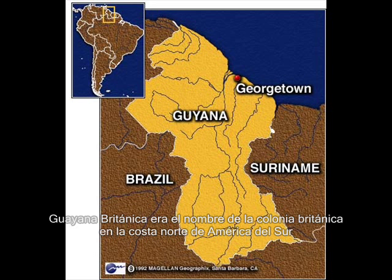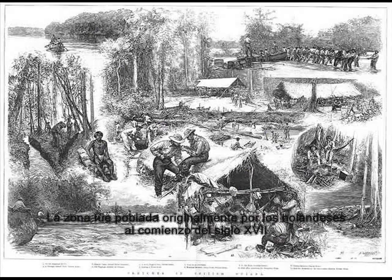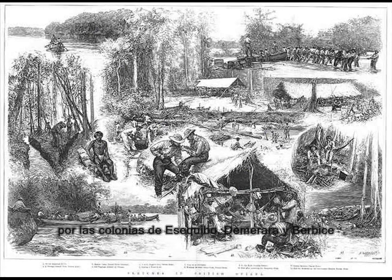British Guyana was the name of the British colony on the northern coast of South America, now the independent nation of Guyana. The area was originally settled by the Dutch at the start of the 17th century as the colonies of Essequibo, Demerara, and Berbice.